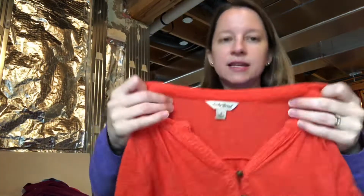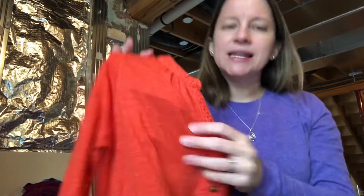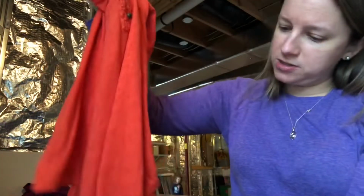This one here is Lucky Brand. Picked that one up. It's a really cute orangey pinky toned shirt. But what I liked about it is it had this crochet detail around it. It also has some on the edge and, where else did I see it? Oh, around the bottom. So I thought that was what made it unique.